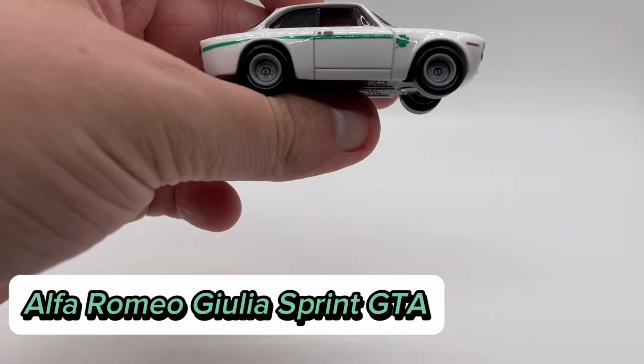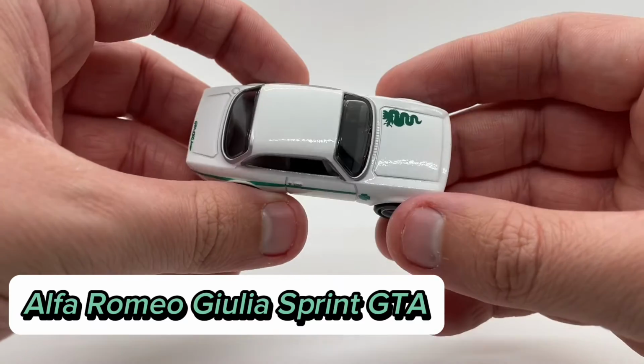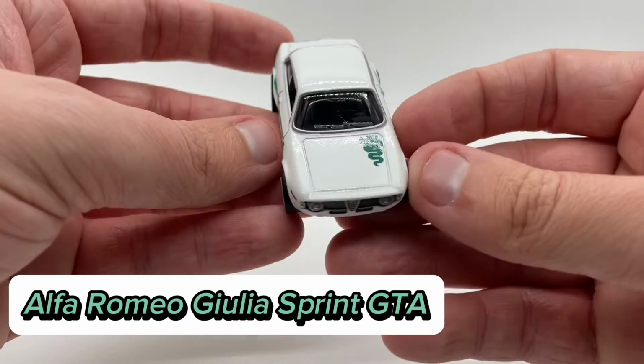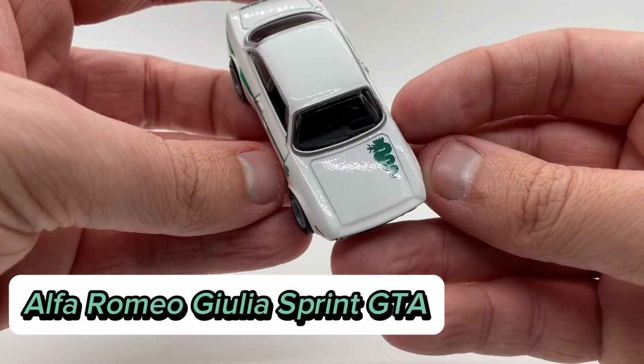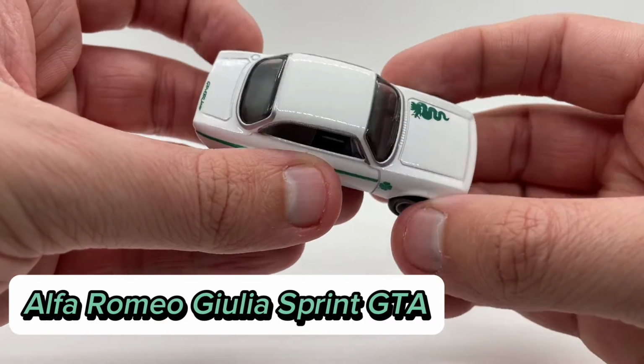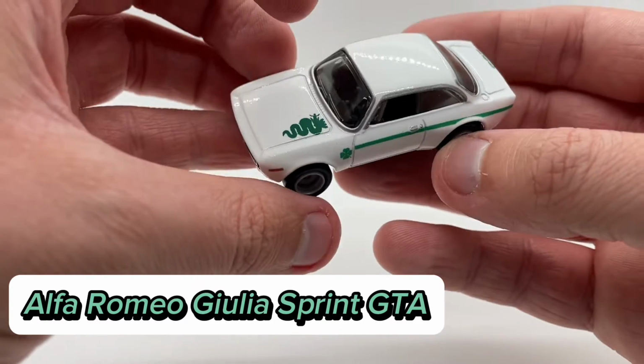Getting things started, we're going to go again from my least favorite all the way to my favorite. We're going to start with the Alfa Romeo Giulia here. This casting, again, I love this casting. This deco, I actually really like this deco as well. We do get a little bit of orange peel paint up on the hood section here, which is unfortunate. But overall, I really like this one. I think it came out pretty nice.